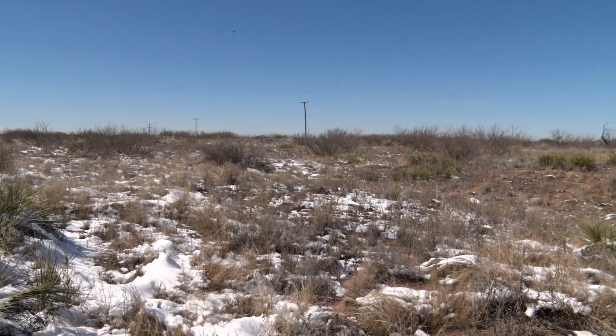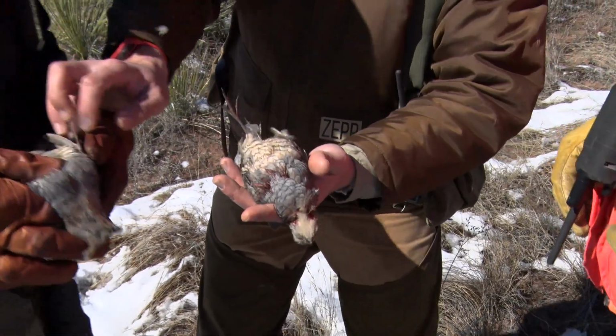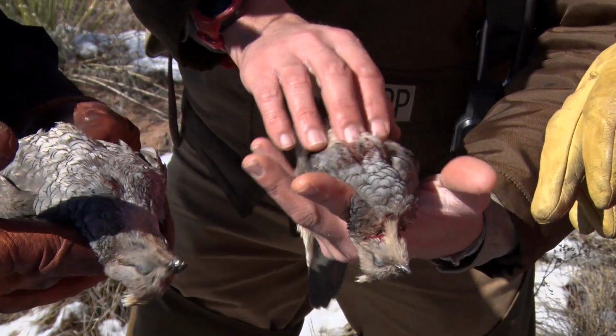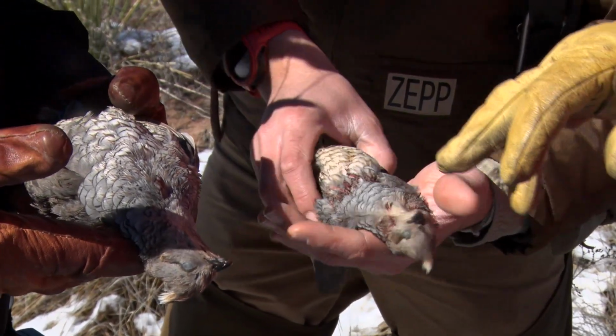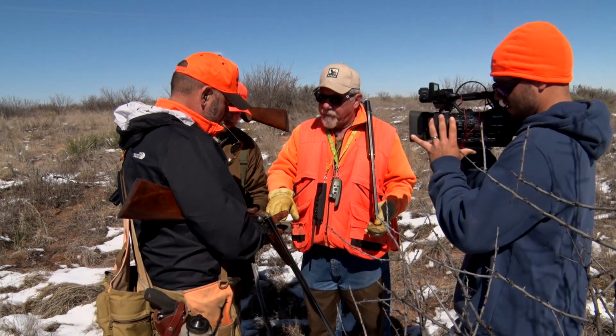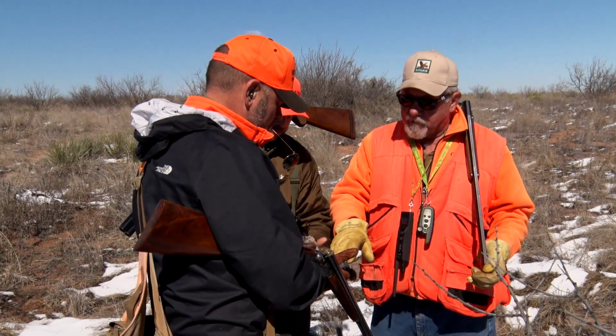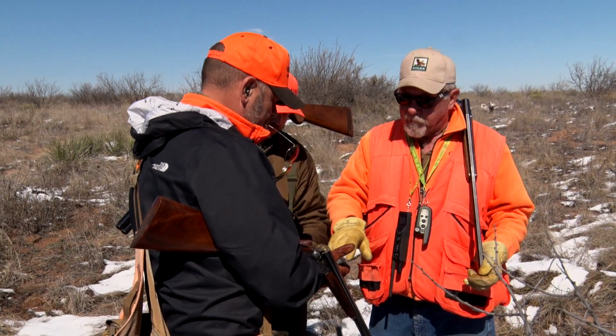So this one is kind of a question: it looks like the scaling almost goes down further onto the breast a little bit, or is that just because this is missing some feathers there? Yeah, and the scientific name is Callipepla squamata. Squamata meaning scale-like. So you can see that looks just like scales on fish.